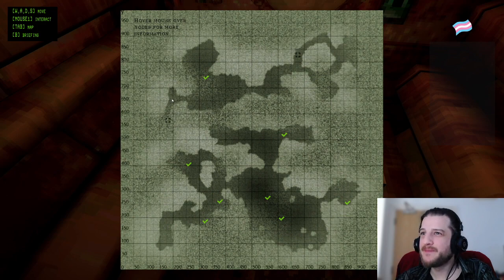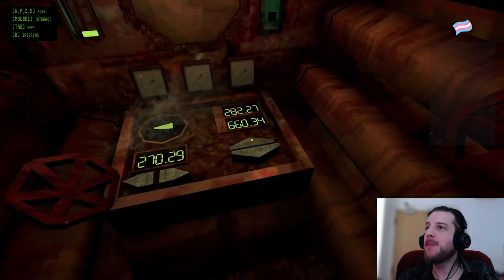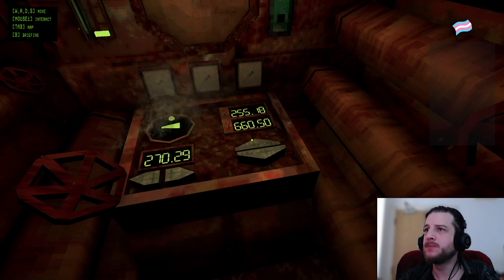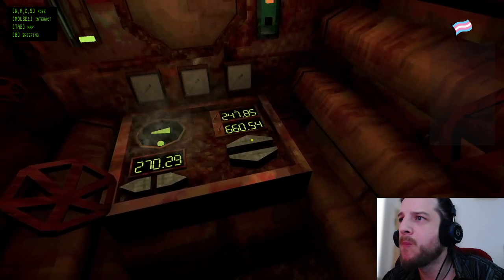We want to go to about 185, 190, 190. Getting a bit close to the wall, I think we must be around here. 262, yeah. What the fuck is that noise? What is that?